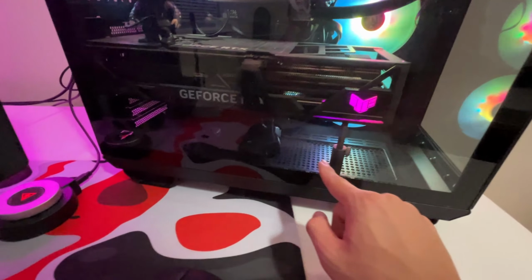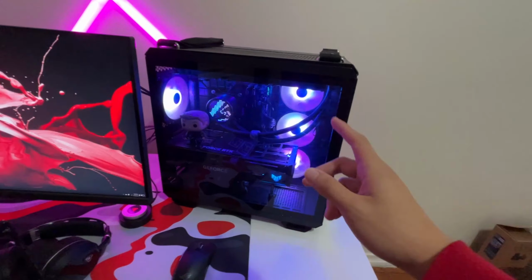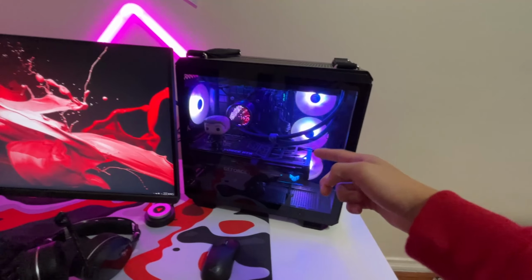I'm most likely gonna put it all the way in the bottom over here, or I'm gonna somehow put it all the way on the sides over there. But yeah, this PC is absolutely ridiculous, running most games at least 600 FPS.